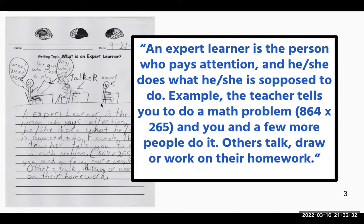Now, if you notice, and I wish I'd blown it up, but the illustration here has a range of activity going on, but here you see this expert learner with the arrow pointing. They're sitting there and they're in the front and they're doing what they're supposed to do.